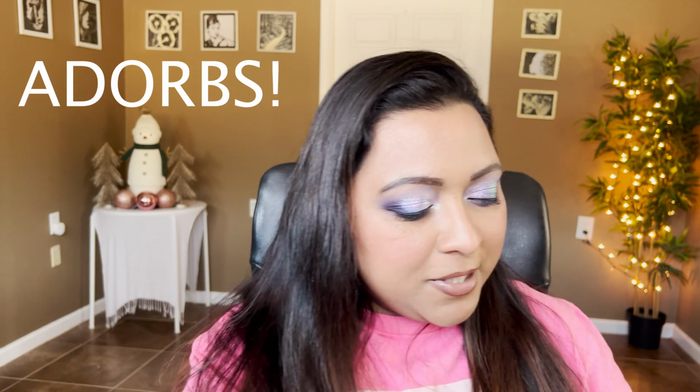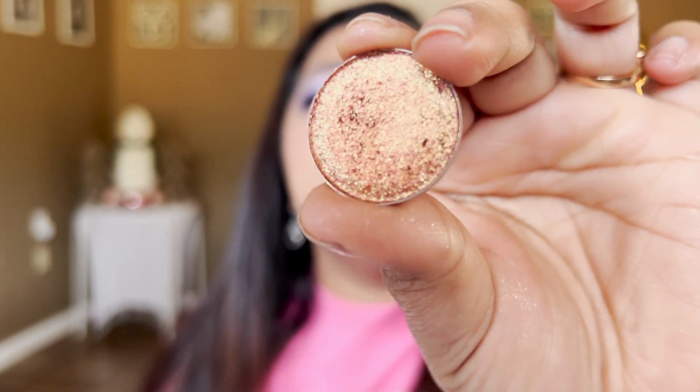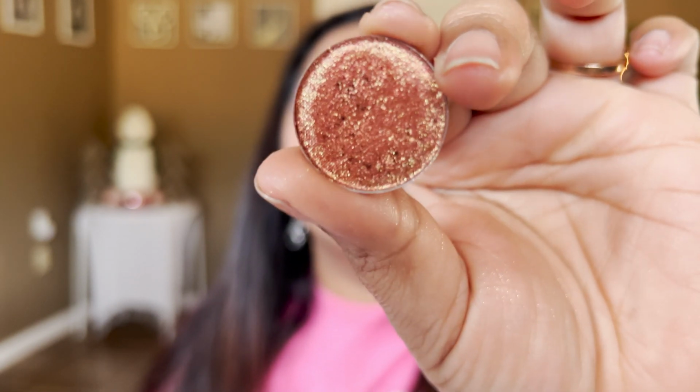Let's move on to the next three shades. The next shade is called Adorbs. It is an adorable shade. It is more of a neutral, warm tone bronze shade with golden green sparkles running throughout it. So let's watch it. Oh, did I even show it to you? I messed it up. So it looks like more of a coppery bronze shade with golden green.